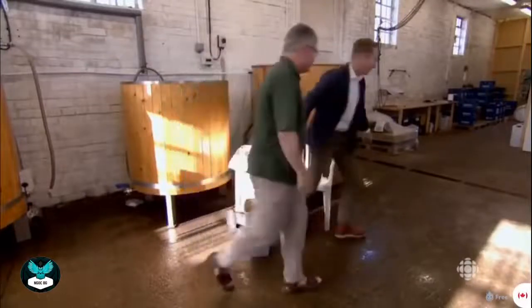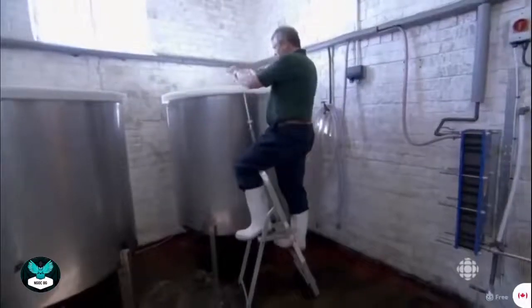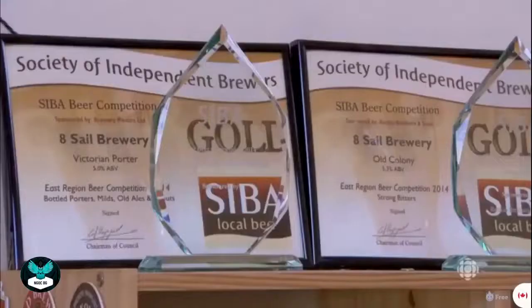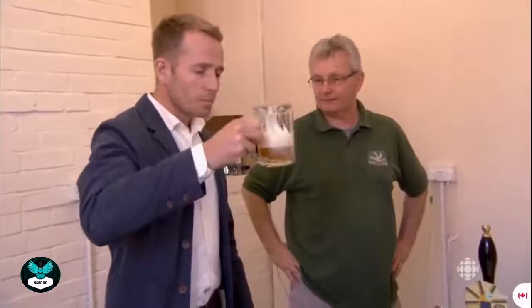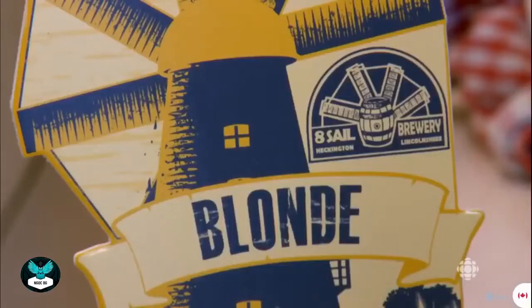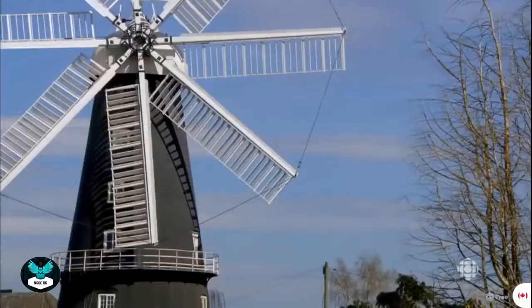It takes 7 whole days to complete the brewing process, including fermentation. Tony has perfected a range of 13 types of beer, several of which are award-winning, and my taste buds can't wait to sample the blonde. Oh, that's good, that is. That is really good. Well, look, I wish you all the very best with your enterprises, not only here, but in the windmill itself. And I'll see you again. Thank you. Cheers. Excellent. Nice to meet you.